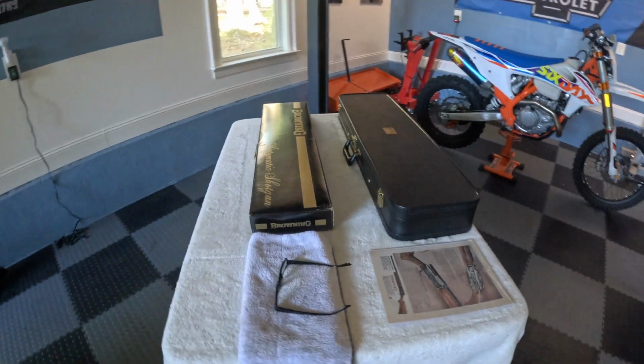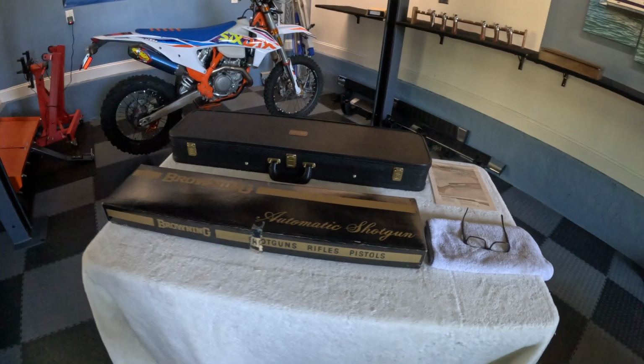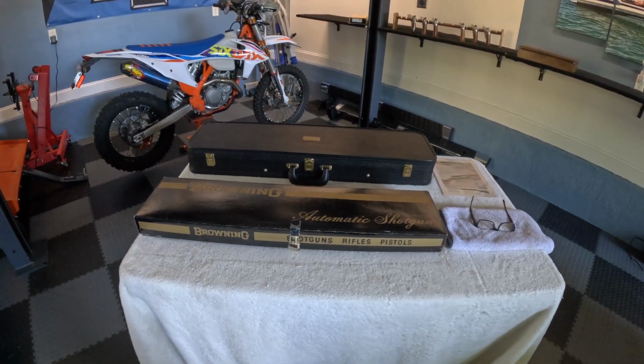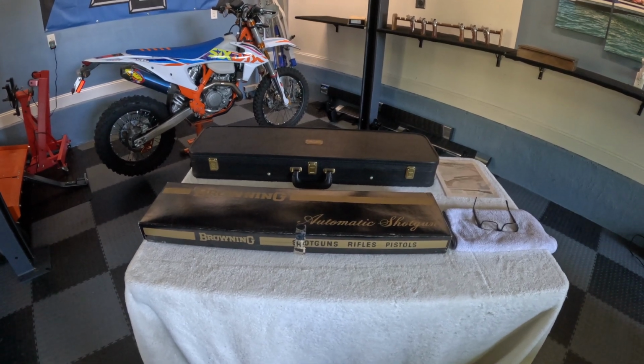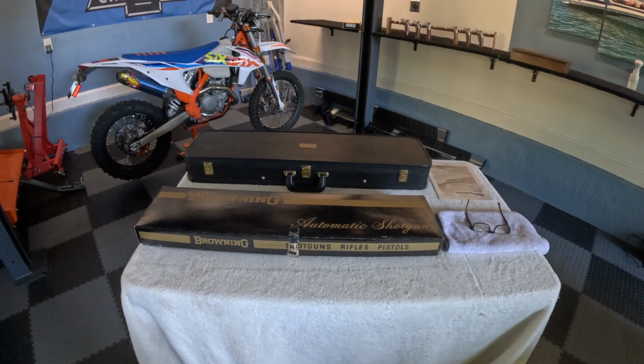And the shotgun, like we talked about, the Browning Auto 5 here was one of those guns. So again, I hope you guys will enjoy these unboxings, because these guns really have not seen the light of day for years and years and years, decades. So it's going to be fun. Stay tuned, and we're going to get into the shotgun right now.